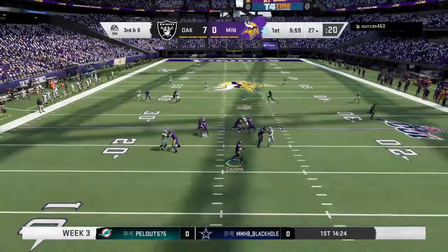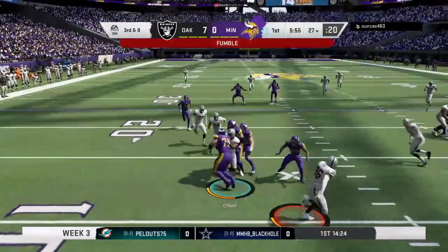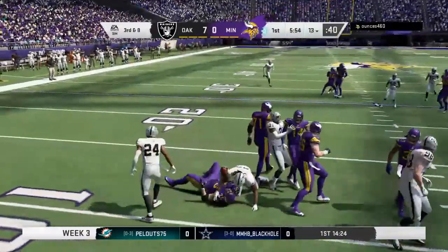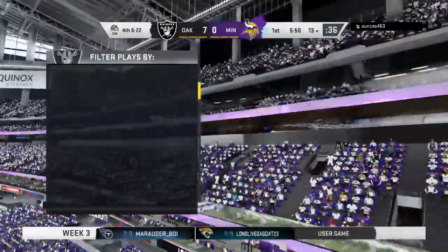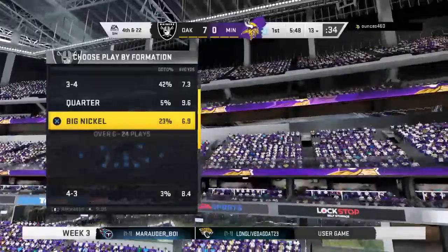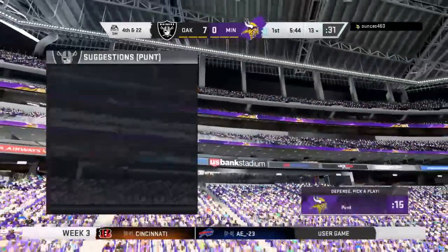This is 3rd and 8. Working out of the gun, Cousins. Now the hit comes, and Cousins lost the football. On plays like this where the ball comes free, it's often unusual for the team that lost it to get it back. Because this is a quarterback. The ball gets away from him.